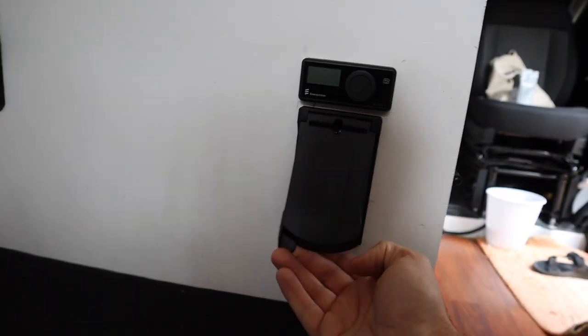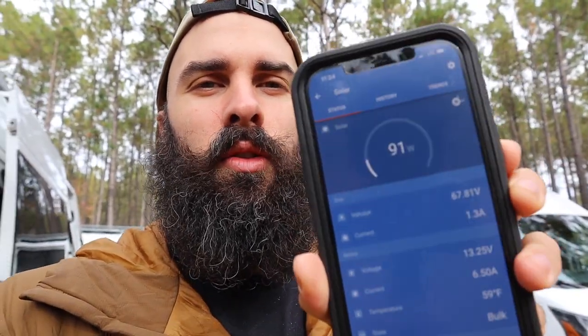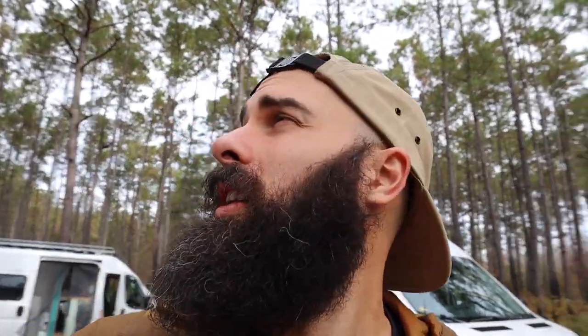Did you guys watch our van tour of imperfections? I fully admit that was a mistake. So right now we got about 90 watts of solar coming in. I can tell through our Victron app. This thing is honestly such a game changer. It's kind of cloudy, a little overcast, and we're kind of shaded by these massive pines. Well, they're skinny pines, but they're there. They're pines. We love them for what they are.